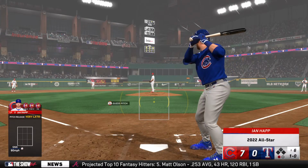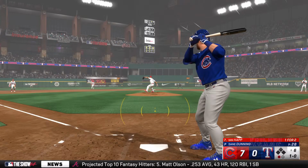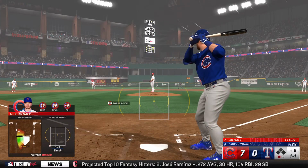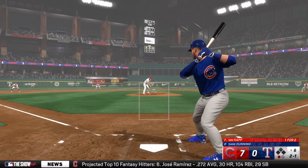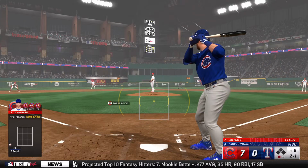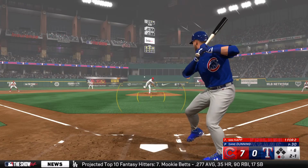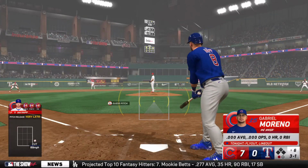Happ up for the third time here. Watches that one miss. And a big swing and a miss. Happ, a switch hitter. It can be challenging for guys at the big league level to maintain a good swing from both sides of the plate. Clearly, he's got more pop from the left side, but in 2022, the right side was respectable as well. Next pitch inside. 3 balls and a strike.